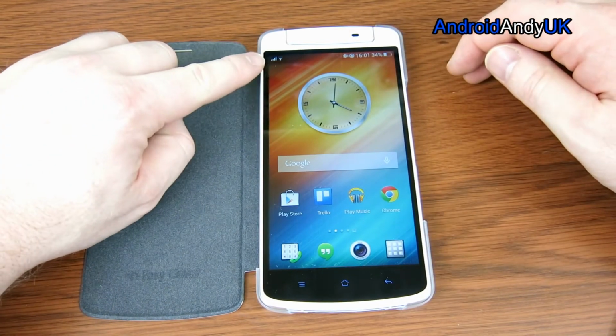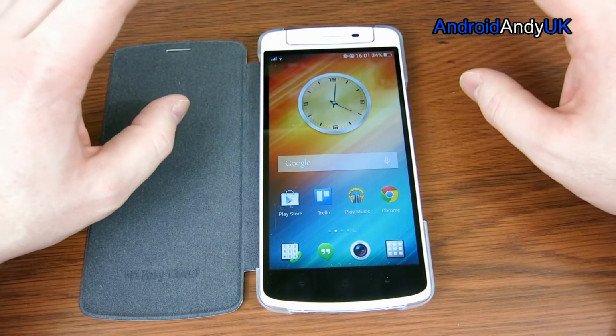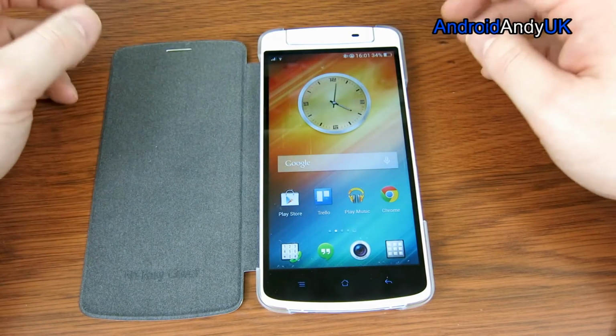You might have noticed the signal icons are up in the top left rather than the top right. I find that a little bit weird in that that's where I look to see if I've got a notification, and every now and then I look at that thinking, oh, I've got a notification. No, it's just the signal.